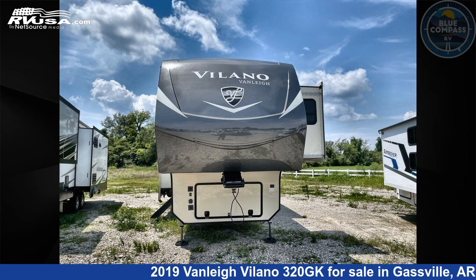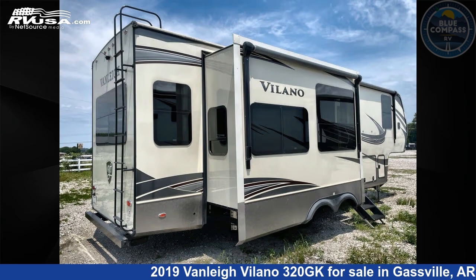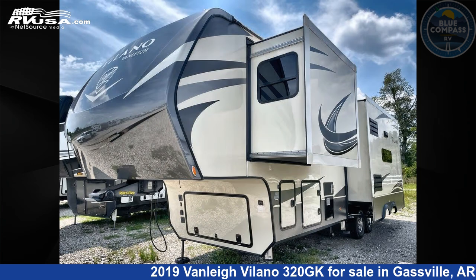This 2019 Vanleigh Vilano 320GK is a fifth-wheel RV. It is located in Gassville, Arkansas, 72635 and is offered for sale by Blue Compass RV Gassville.